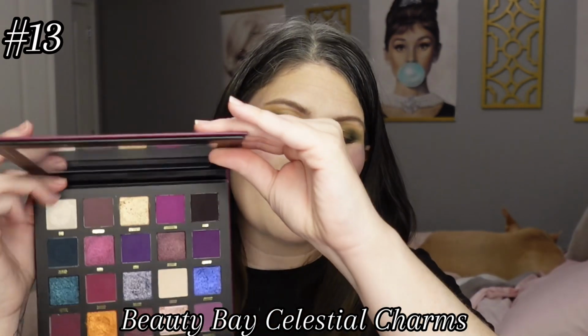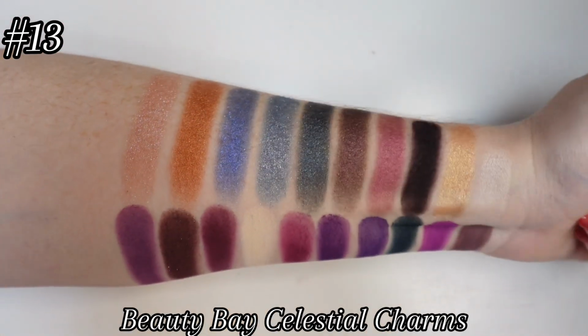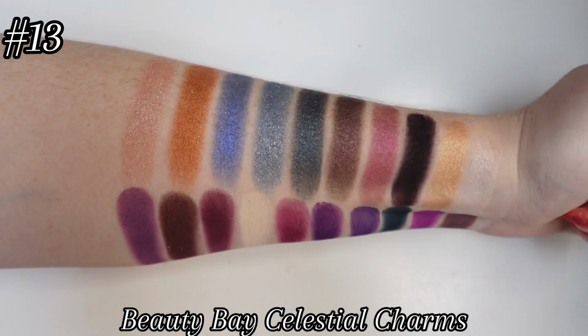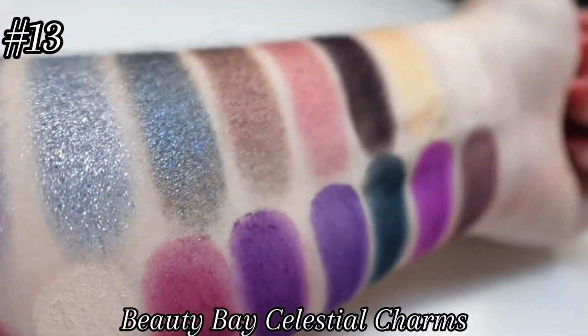Number 13 is going to the Celestial Charms palette from Beauty Bay. This is the counterpart to the Mini Charms palette that we saw at the beginning of the video. They came out together as sort of a collection, and this color story is absolutely gorgeous. I love the combination of the purples, the berries, these greens, this pop of orange in here, but I wish we had more depth with this palette.